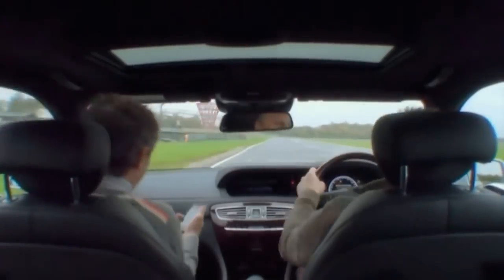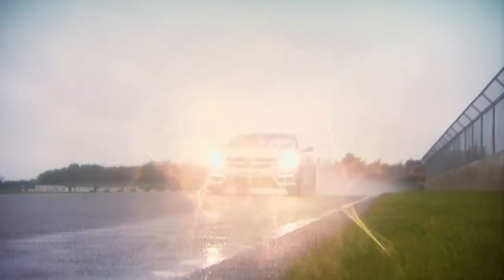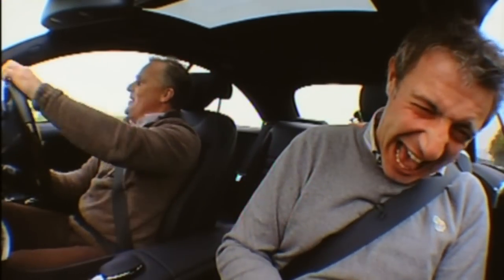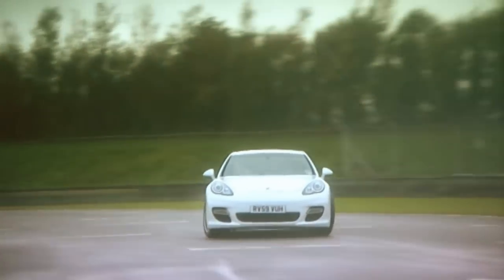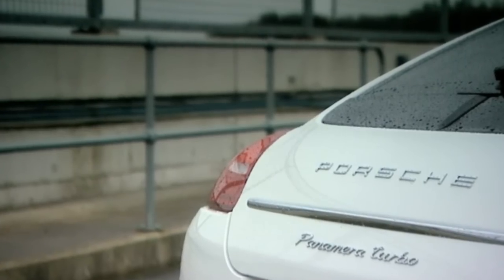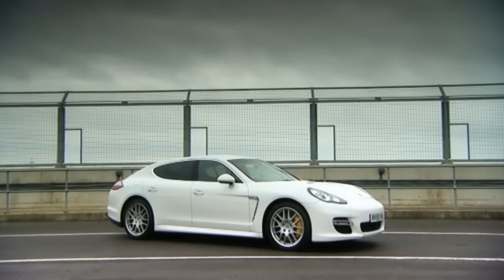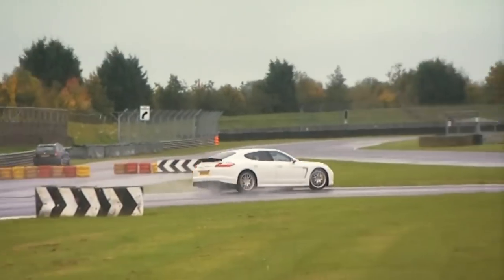So, which is our favourite fast four-seater? Well, like me, Johnny thinks the Mercedes is too unpredictable when driving fast in the wet. Whereas the Porsche is more stable and easier to control. Oh, that's slippy. Oh, well held. And with a lap time that's 3 seconds faster than the Mercedes, the Panamera Turbo is the one we'd all choose, even if it is Tiff. That's driving us home.